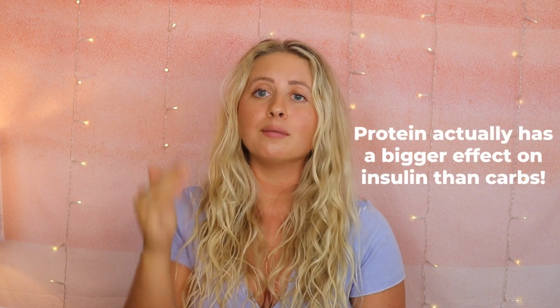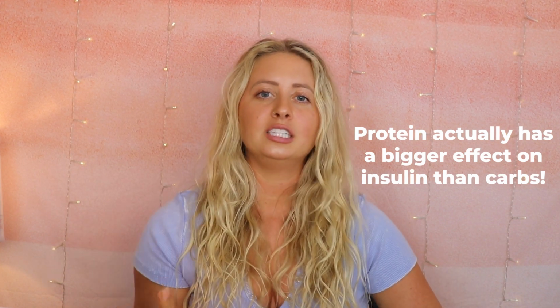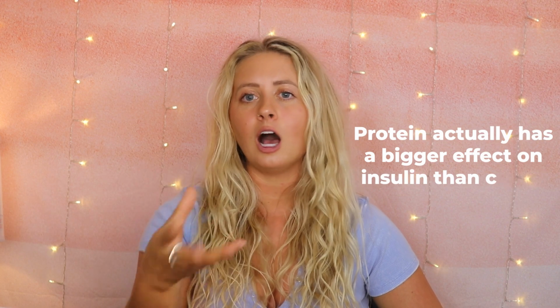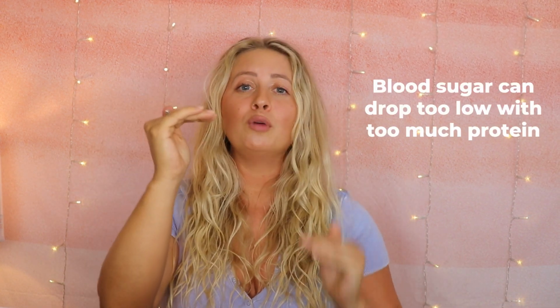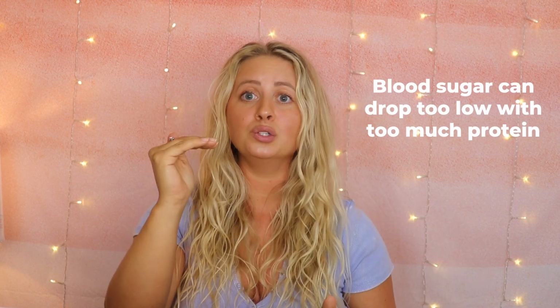When in reality, protein actually impacts insulin more than carbohydrates do, which is why protein is such a good macronutrient for lowering blood sugar. It stimulates the release of insulin, and then that insulin helps that glucose get into the cells. But the problem is when you have too much protein without enough carbohydrates, remember, they work in balance with one another, carbs raise, protein lowers. When you actually have too much protein, you're gonna find your blood sugar is actually dropping too low.